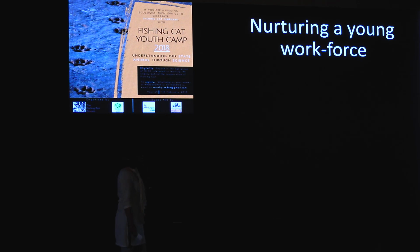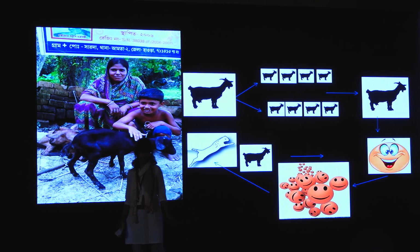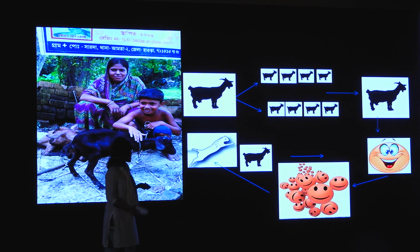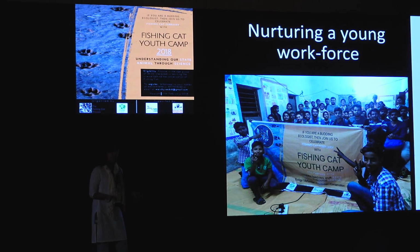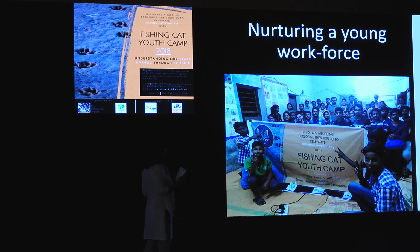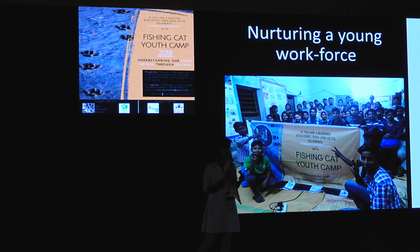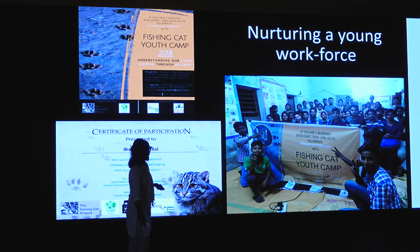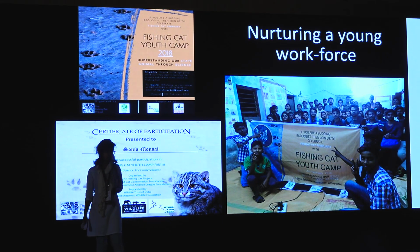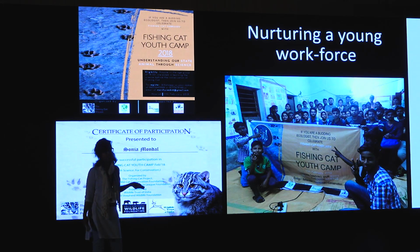Okay, so yes, there are a lot of interventions which we have to do as conservationists, but how good are they? And we want to actually nurture the younger generation, so we conduct these youth camps to basically inspire postgraduate and graduate students in zoology to come to the field, work with us, or work independently, gather data, and actually see if the conservation interventions work or not. And the response has been pretty nice.